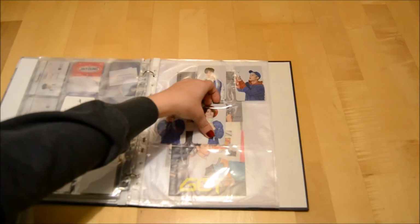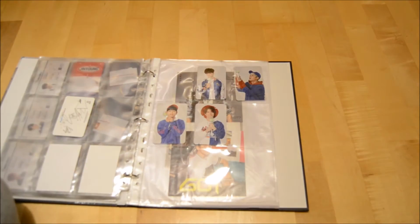And then here we have my really proud collection of the Lightstick cards. So it isn't enough for me to collect only the cards. I have to be crazy enough to collect also the Lightstick cards. But I'm really proud how far I've come. I'm only missing 3 cards.